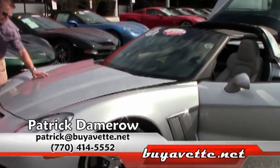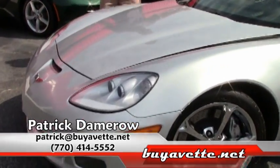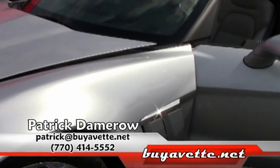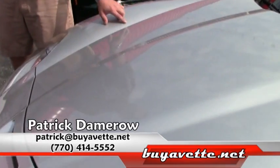And if you look closely in the video, it's got the protective coat all over the front nose, the mirrors, the quarter panels, everything. That's a really nice add-on, so you won't get any paint chips.